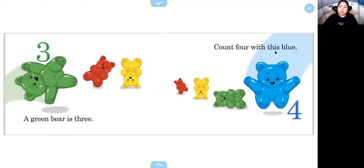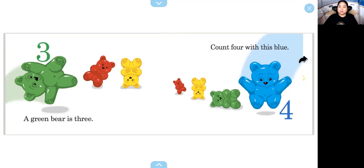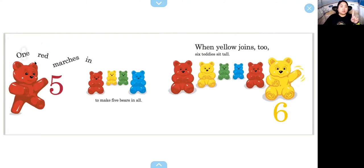Count four with this blue. One, two, three, four. There are four teddy bears. Here's the number four. One red marches in to make five bears in all. Can you march? We're marching, marching, marching. So let's count them together. One, two, three, four, five.